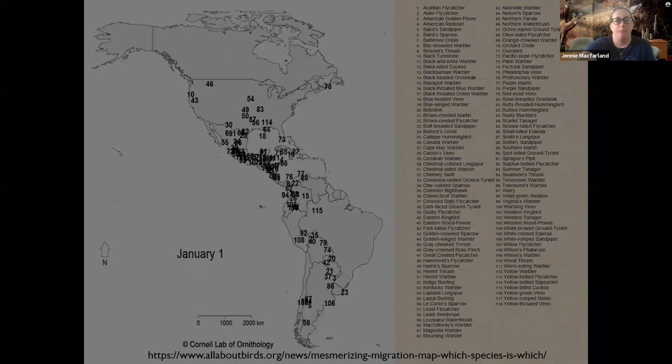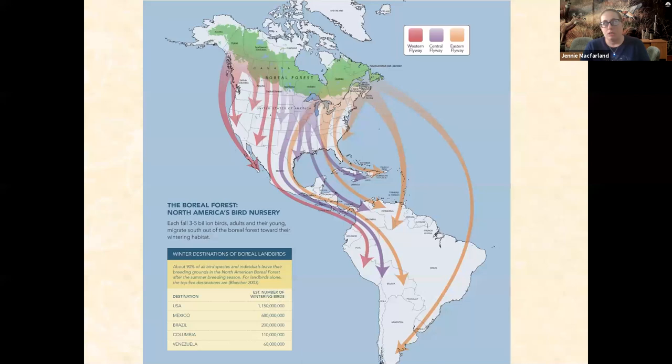So bird migration is very complicated. It's very complex. There's billions of birds moving seasonally every year, going north for breeding and then south for wintering. And it's very difficult from a science and research point of view to tackle such a huge topic. So things tend to get broken down.